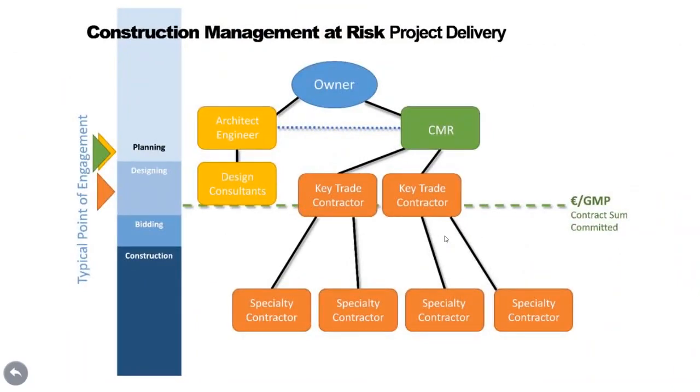And that's why there is another project delivery system, the construction management at risk, which is particularly well suited to integrated design, as the constructor is involved at an early phase in the project when decisions have the greatest impact on performance. The construction manager at risk requires a guaranteed maximum price from the construction manager. If the construction manager exceeds this guaranteed maximum price, the owner does not cover the additional costs.